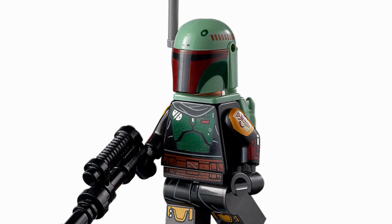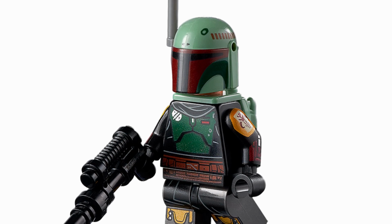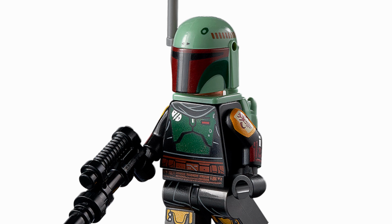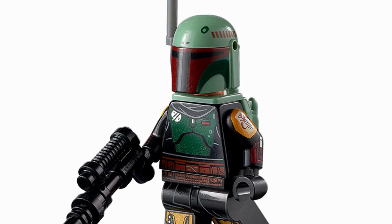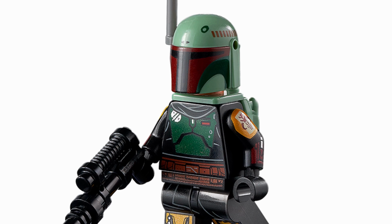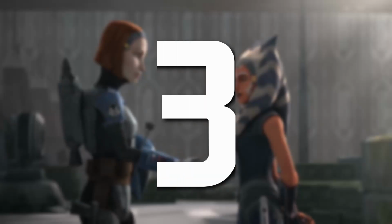It's definitely tempting me to want to pick up this set, so I really hope we end up getting this figure once again, of course, when we get Boba Fett's show eventually for Disney Plus, when they start releasing stuff for that. I really hope that we get to see this figure once again, because I just think they absolutely nailed it.